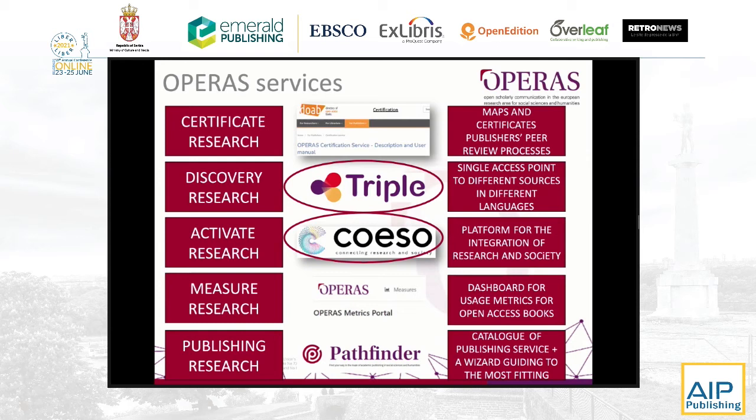OPERAS is also developing a discovery platform in SSH, including innovative services to foster collaboration between researchers, but also build bridges between science and society. It also develops a platform for the integration of research and society. Those two projects that you can see on the screen, Triple and COESO, which are two European funded projects, will be presented to you in a few seconds by Tiziana in more detail. It also offers a dashboard for using metrics for open access books, and finally, a catalog of publishing services.